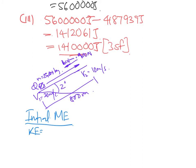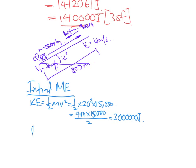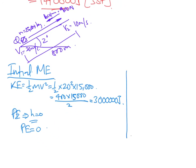KE is half mv square, which is half times 15,000 times 20 square. That's 400 times 15,000 divided by 2, and the answer is 3,000,000 joule. Is there any PE? No. Why? Because it's at the bottom of the hill and there's no height. Height equals 0, so PE is also 0. So that's our initial ME, at the bottom of the hill.